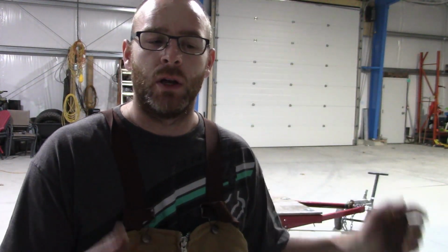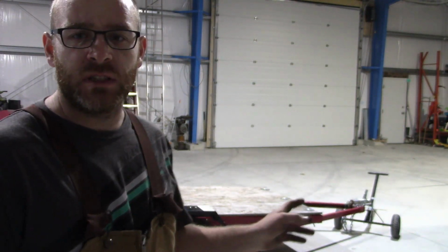We use this thing a lot. I was hauling firewood with it behind the four-wheelers, moving axles for the cars. When we moved some of the stuff over here from the other shop, I loaded that thing up and brought it over, loaded the car trailer and whatnot. So we've been abusing this thing pretty good.